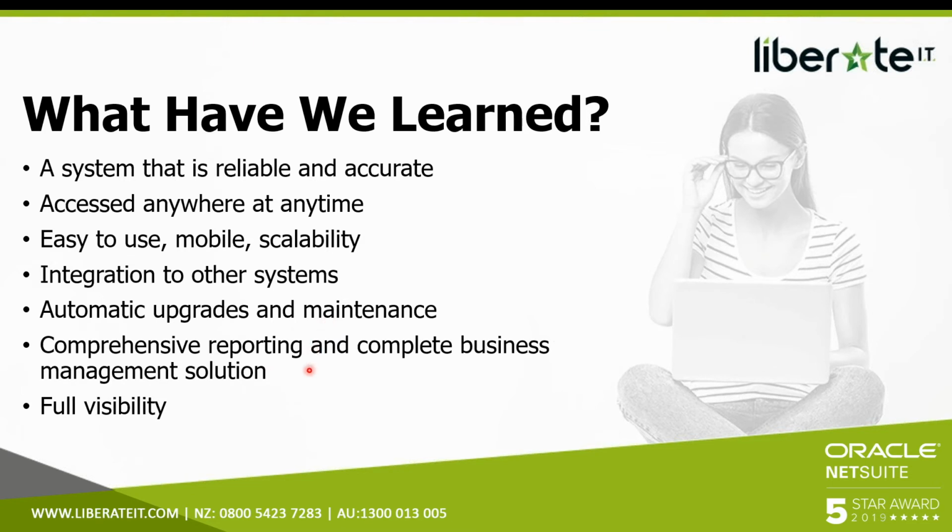NetSuite also has comprehensive reporting and a complete business management solution because it is all in the one system, so you're not running disparate systems and trying to integrate and link them all. NetSuite will manage that. With that, it gives you full visibility across the organization from the moment a lead comes through all the way through to invoicing. From a management and user point of view, it just gives you that full visibility.